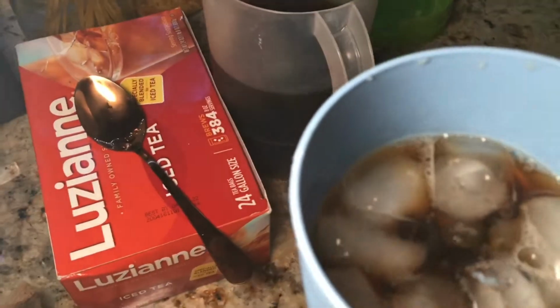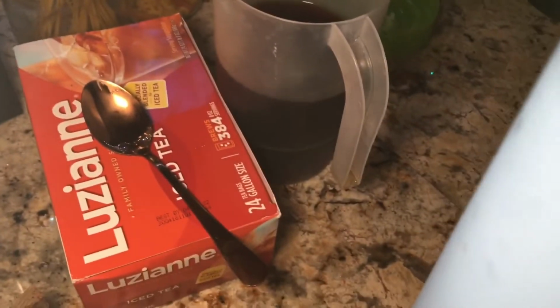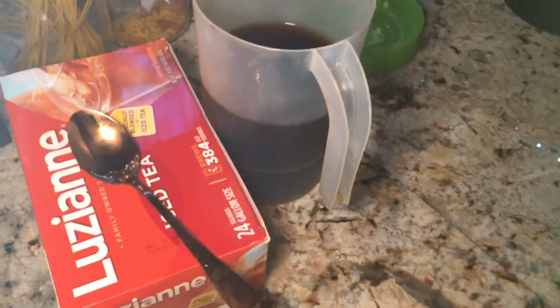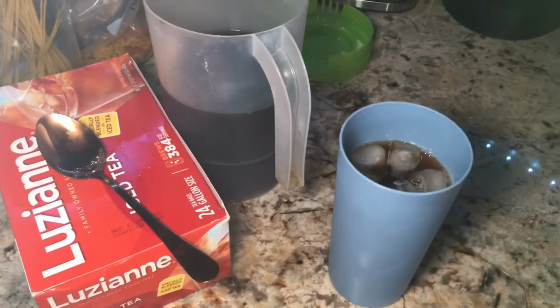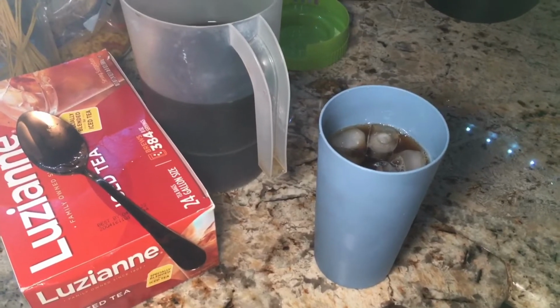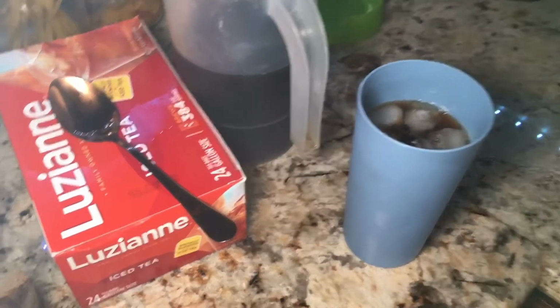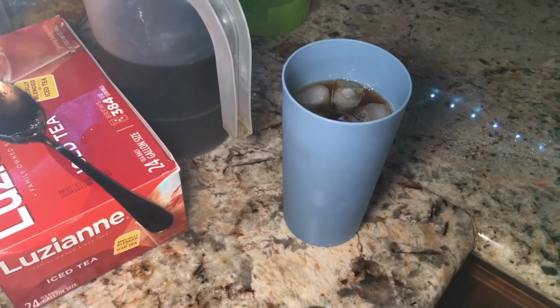It's not great. I don't know if it loses some of its potency, if that's what's going on here, but it's not great. I'm also used to drinking cold brew iced tea. I've been using cold brew for the last couple of years exclusively, really. I haven't used these where you brew them with the hot water. So that could be playing a part in it too. It does not have a tea taste. It doesn't.